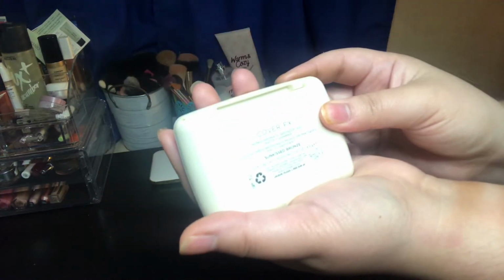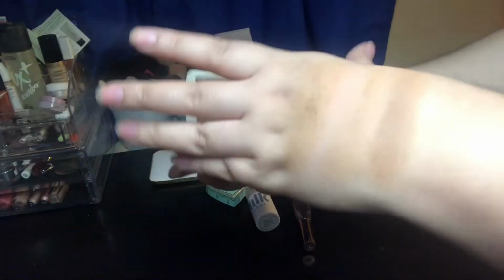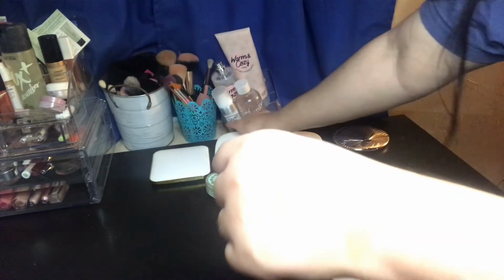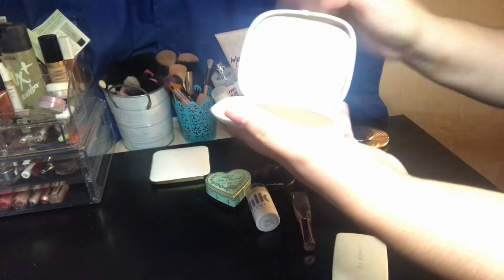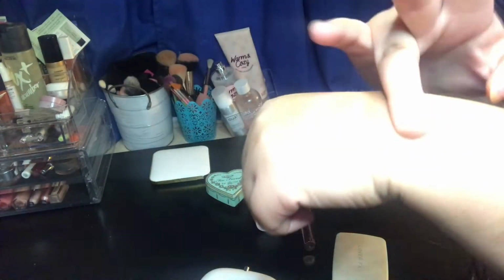And then here is my Cover FX bronzer in the shade Sunkissed Bronze. It's the lightest of the two shades. They only have 2 shades, which is kind of shitty. So I'll give you a swatch of the matte side. It's cool tone and a lot deeper. I want to swatch it next to the dark Marc Jacobs and see what that looks like. Sorry, I'm comparing everything, you guys. Okay. So here's the dark Marc Jacobs one.